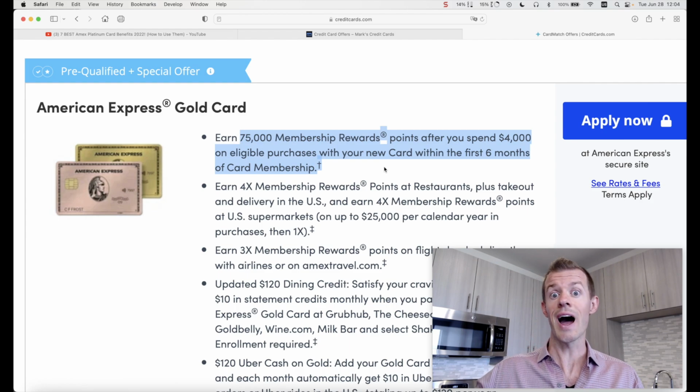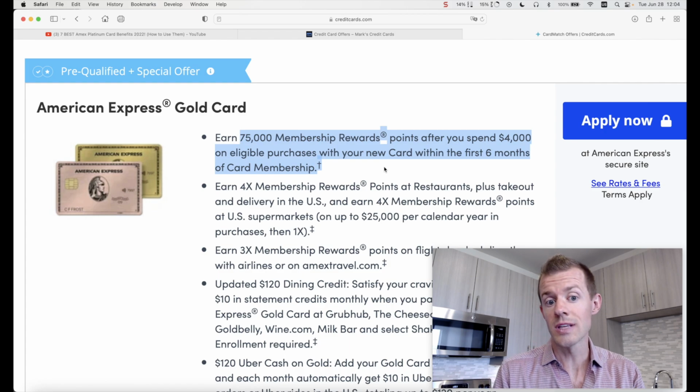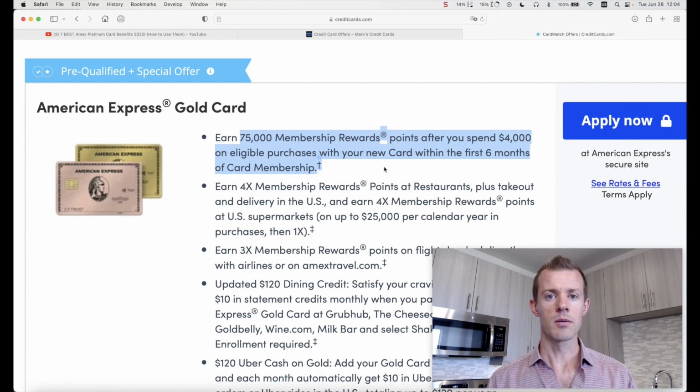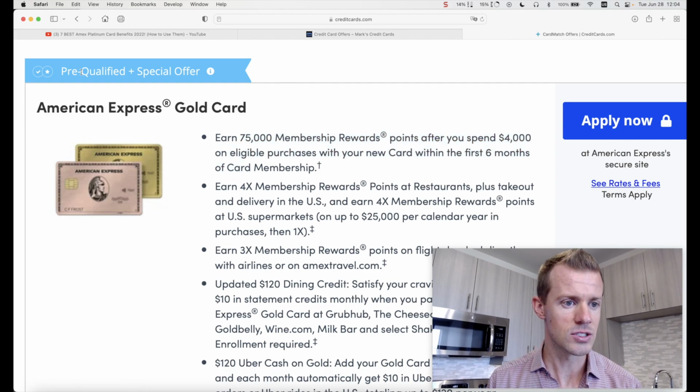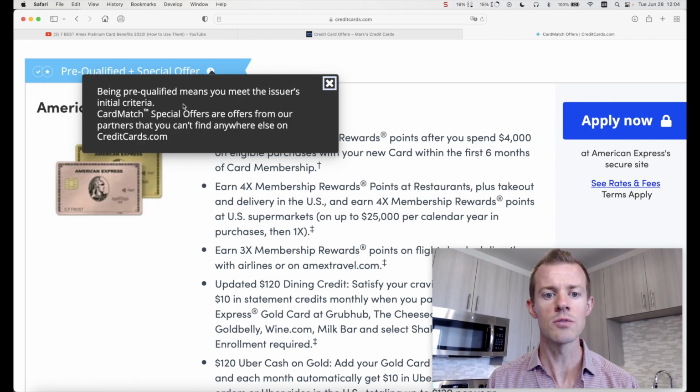Now, yes, even higher offers may be available out there. There have been some 90,000 point offers floating around, some lower ones at maybe 70 or 65. But again, this is what I was targeted for based on my profile. You might see something totally different. So anyway, this is again, pre-qualified and special offer. So if I look at this info icon, it says here, being pre-qualified means you meet the issuer's initial criteria. CardMatch special offers are offers from our partners that you can't find anywhere else on creditcards.com.